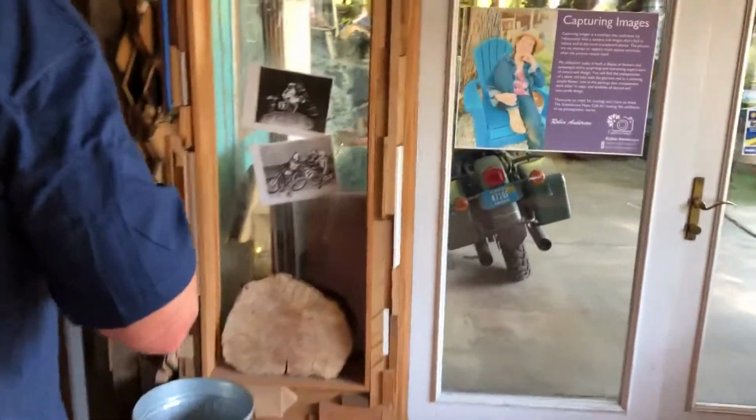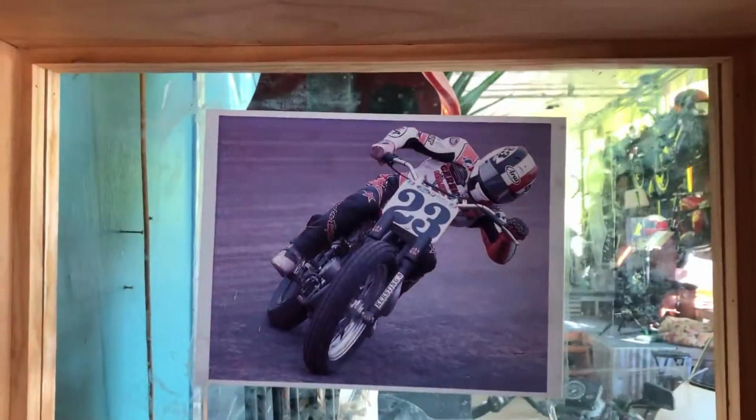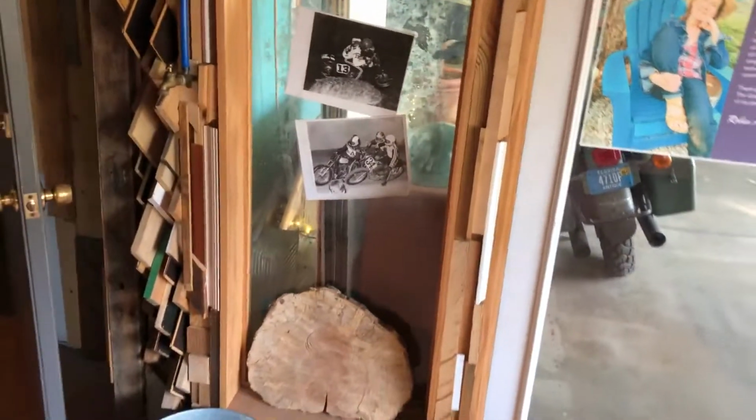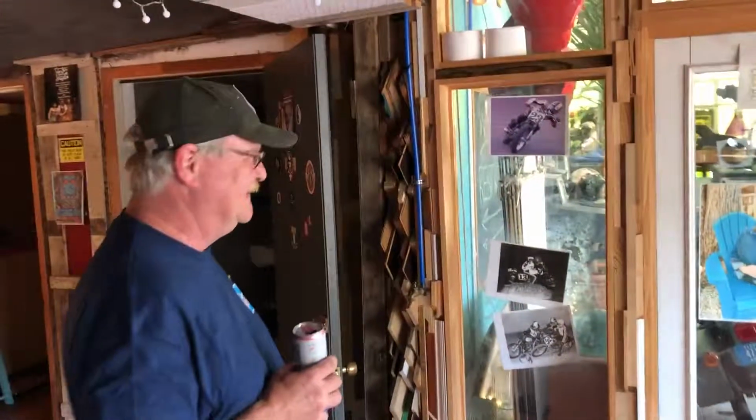Hey, here, this is neat. These are original photographs that a guy brought in to me. He was a flat tracker back in the 70s, and also a photographer, and he took these pictures. That's awesome. You ever get down to, I think, Travelers Rest? Speedway? Maybe I haven't, but I've driven by there when they were running. It sounded great. Yeah, that's a fun event for sure.